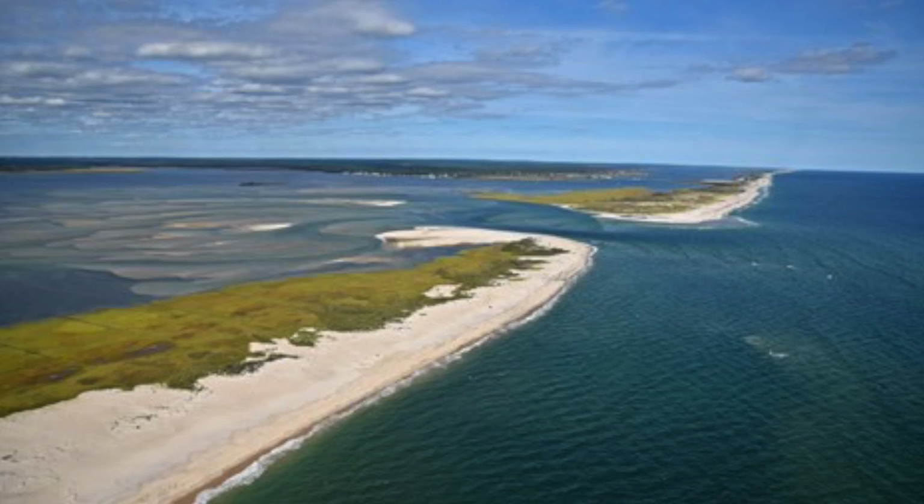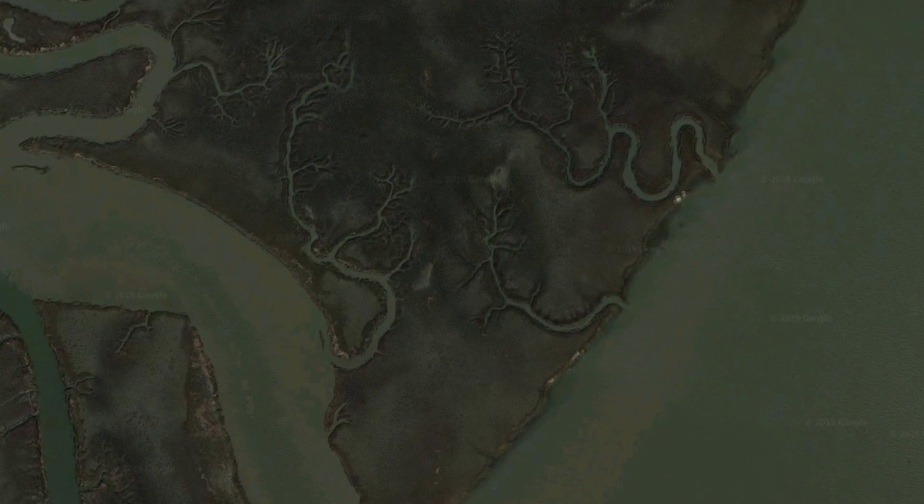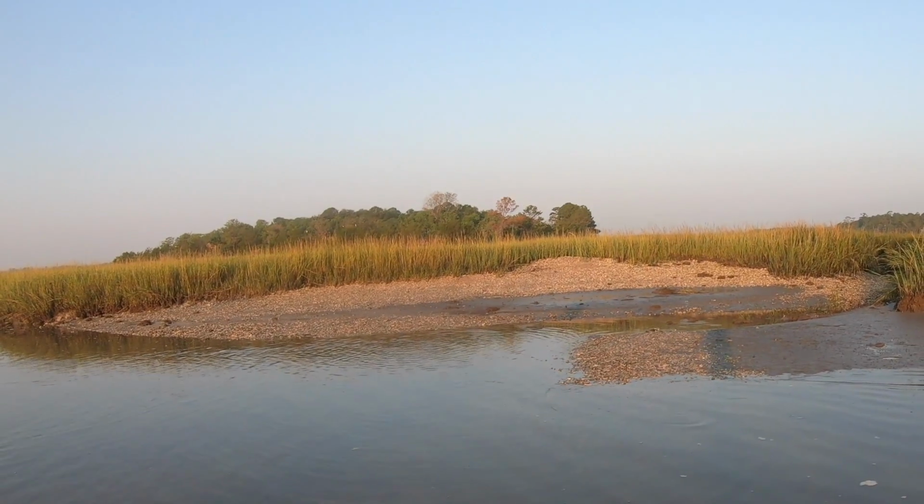Now, the other broad general pattern that we target redfish in for sight fishing in Louisiana is fishing the outer edges of larger bays and lakes or even out of the barrier islands. What I tend to look for is areas that have a lot of oysters, also cuts and drains. And if you have an area with cuts and drains and oysters, that's usually money.